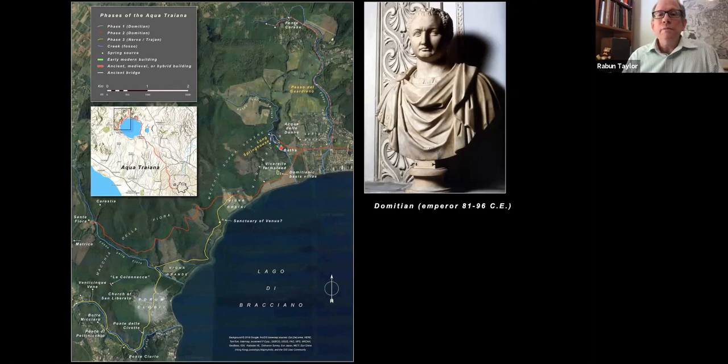Well, we've decided that probably these two bridges represent two different phases in the ancient aqueduct, and that the earlier bridge may very well have belonged to a system that was initiated not by Trajan, but by his recent predecessor, Domitian. And the reason we want to associate Domitian with this area is that he owned a lot of property down here, very, very close by.